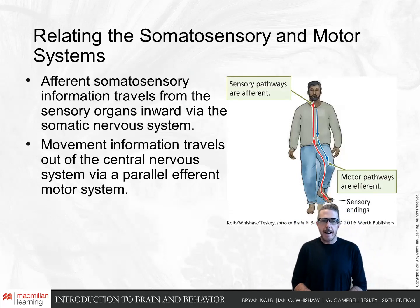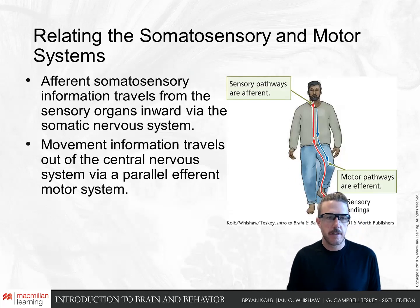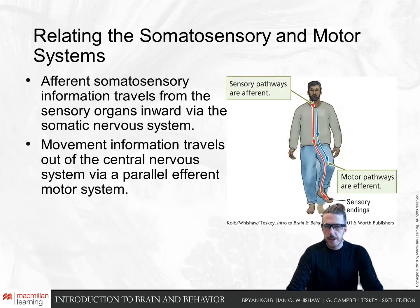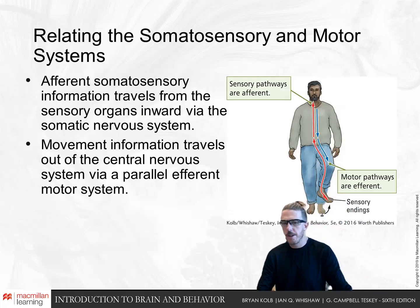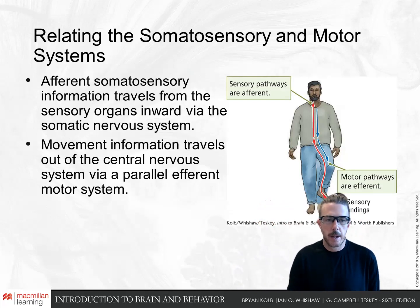As we've learned, afferent information is being admitted into the nervous system. So the somatosensory information is afferent, and it travels up into the nervous system. And movement information in the opposite way travels down as efferent down to the muscles of the body. So we have incoming sensory information, say here when you step on a tack, up to the brain, and a signal down to move the body.